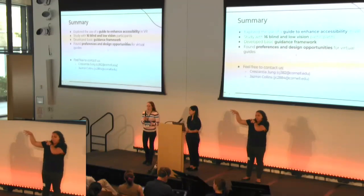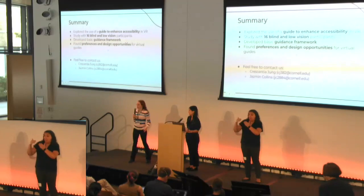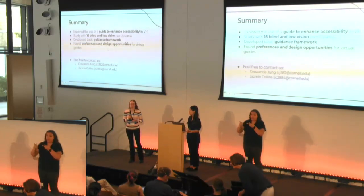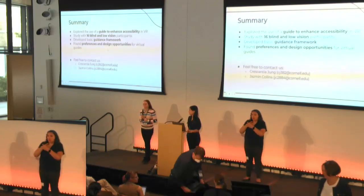So we could play around with some interesting arrangements of having the guide's body be in one place, but their consciousness or their vision, if you will, would be somewhere else. Or we could actually still give them a full human kind of perspective of the world, even if their body was different.